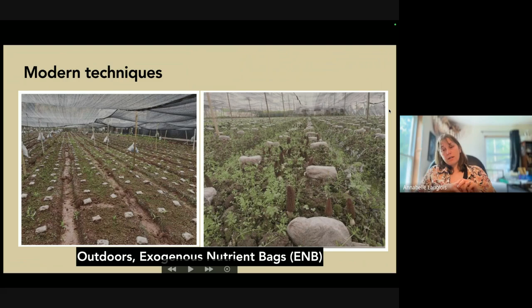And in China now, what is happening is they grow morels outdoors. It doesn't look outdoors in the pictures because they have a canopy. So outdoors, but with a canopy, and with some trees as well in certain ones. And the special technique that they use is called exogenous nutrient bags, where they will inseminate the morel in the ground, let them grow, and at a certain point they will bring bags of compost of some sort. We don't understand very well why, but that is what is going to make the morel go ahead and fruit. So in this case, it's an addition of nutrients.